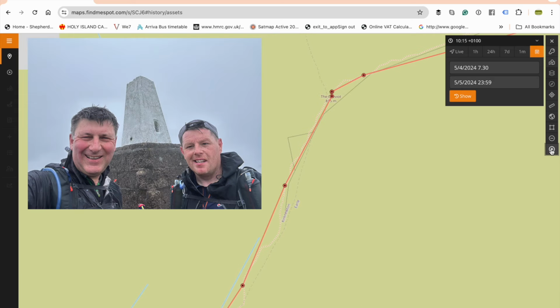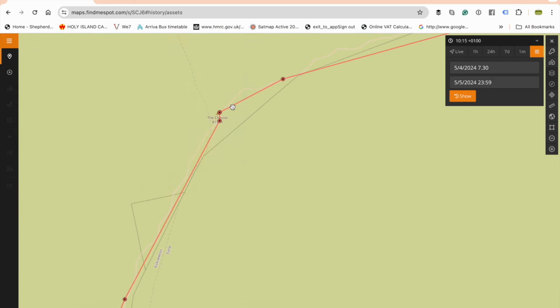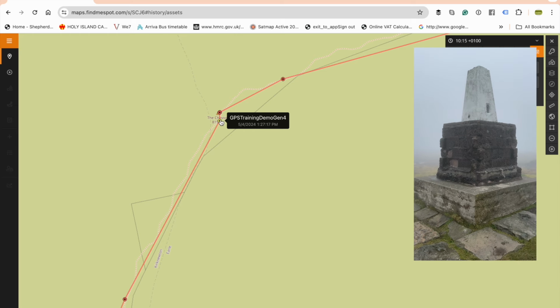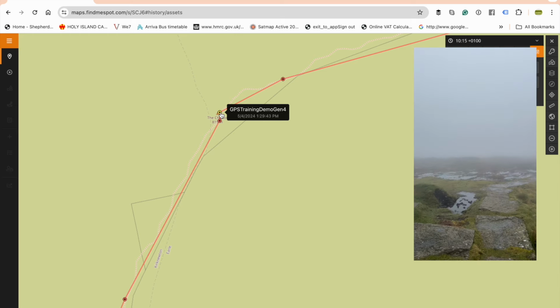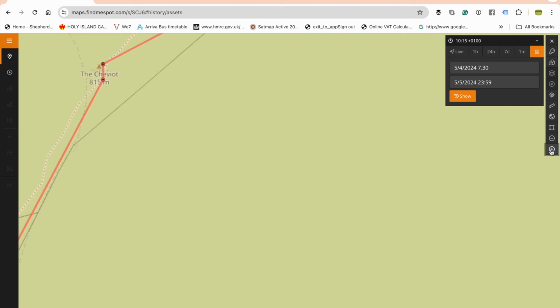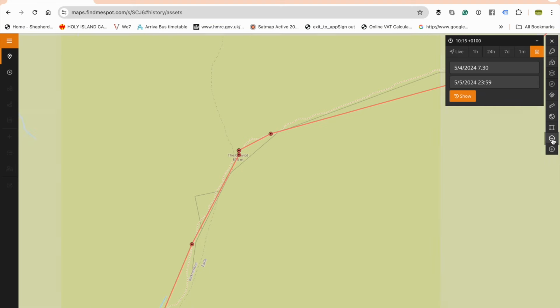Now again, you can see the two track points there on the Cheviot, where we stopped. So it's 1:27 and 1:29. So you can see we stopped a couple of minutes there as it dropped two checkpoints. So we started just after 8, and we hit there at 1:30. And let's just zoom out, and then we can see exactly what we do.